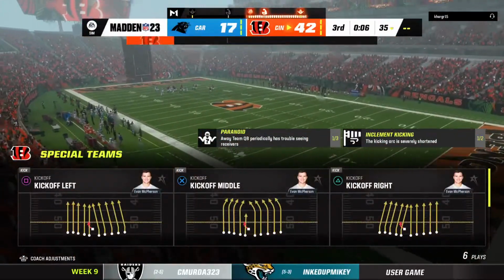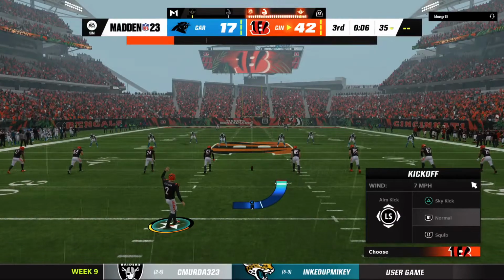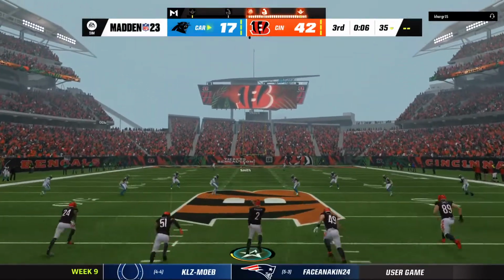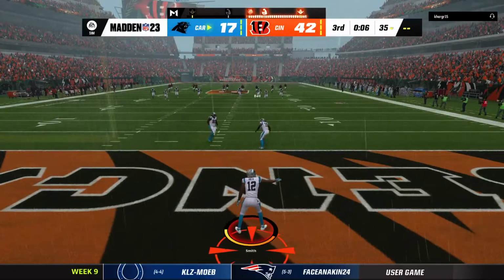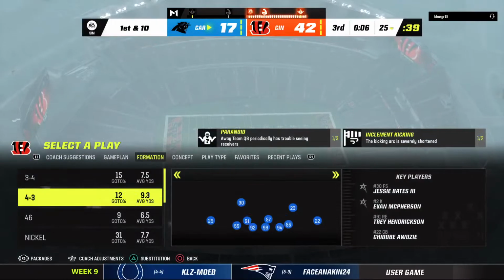Extra point by McPherson, up and good. And they open the lead up now to 25. After the touchdown, McPherson on to kick this one away. And no return on this one as the fair catch is signaled for and taken.